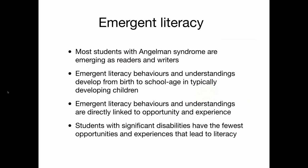The most important thing to know about emergent literacy is that it's directly related to opportunity and experience. And we know this. The research, hands down, David Koppenhaver's research, Karen Erickson's research, Diane Brower's research, hands down shows it comes down to opportunity and experience. But unfortunately, students with significant disabilities tend to have the fewest opportunities and experiences that lead to literacy. They probably have the greatest need for these opportunities and experiences, and yet they actually receive the fewest. And you'll see some more examples of what that is.